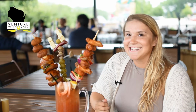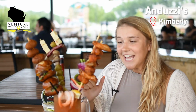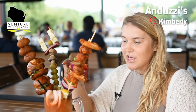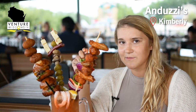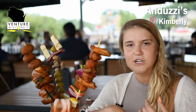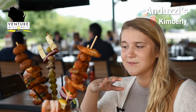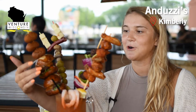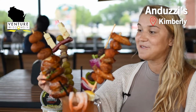All right guys, we are at our next stop, which is Doozy Sports Club. And here we have another extremely loaded Bloody Mary. Their Bloody Mary mix is also made from scratch, and they had some pretty unique ingredients in it. Like they used horseradish, and they also use buffalo sauce. That's pretty different from some of the recipes I've seen so far. And this actually originated in Green Bay.